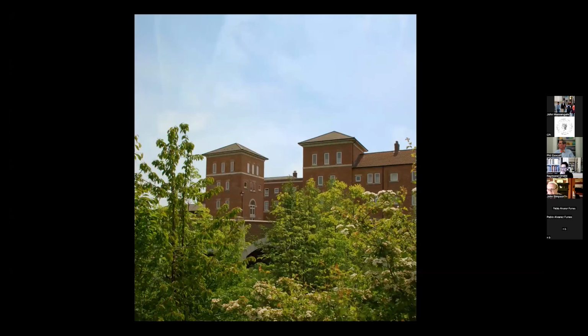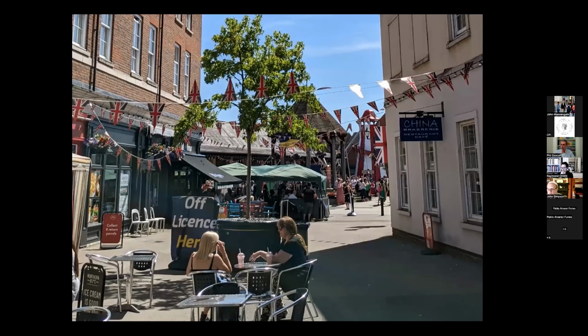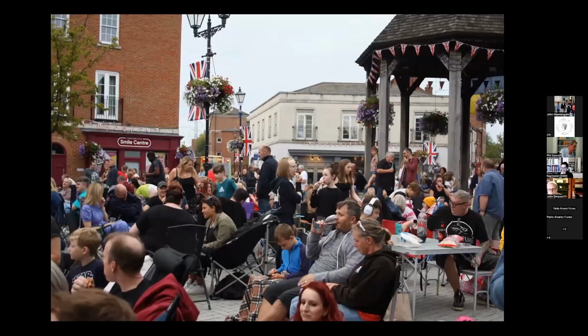like. This is one of the gateways into the central neighborhood, with the riverine park crossed by a bridge that you see here in the foreground. Inside the walled town is a network of tight streets and squares, which you see here being enjoyed by the townsfolk during the Platinum Jubilee celebrations for the late Queen Elizabeth II last year.